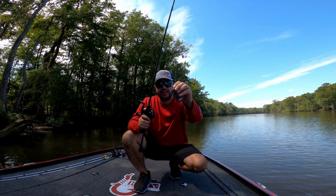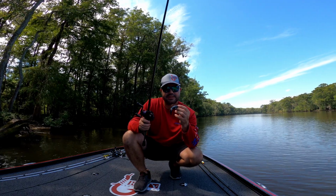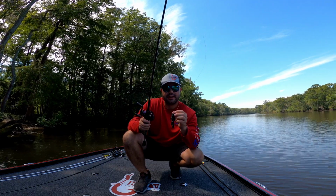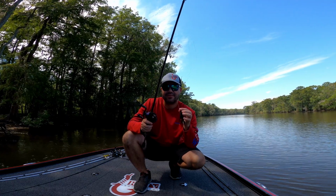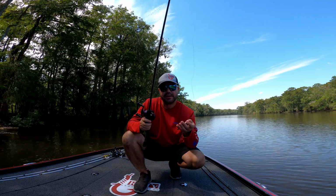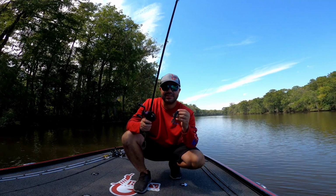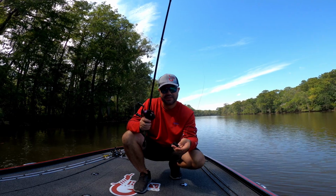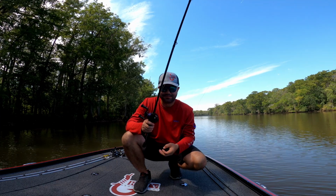I got it pegged with a TKO Tungsten. Normally I'm flipping with a 5/16 ounce or either a 1/2 ounce. I go heavier if I'm flipping deeper water or if I'm flipping heavier vegetation or cover. And then I go lighter whenever these fish want a more subtle presentation and want that bait to flutter in the water rather than just go straight down.